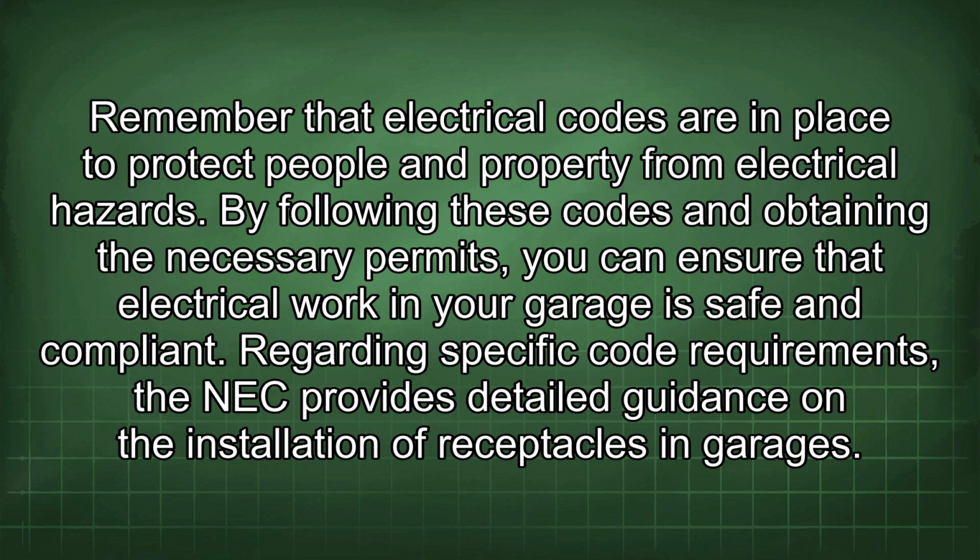Remember that electrical codes are in place to protect people and property from electrical hazards. By following these codes and obtaining the necessary permits, you can ensure that electrical work in your garage is safe and compliant.